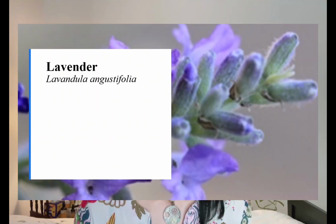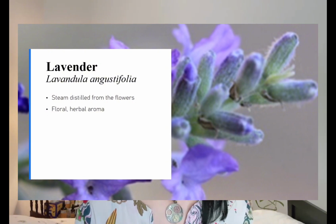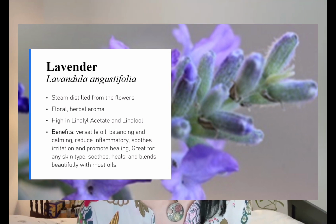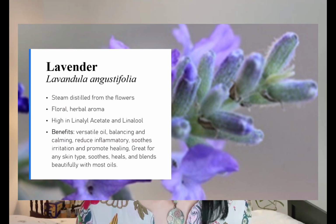Lavender. Lavender is steam distilled from the flowers. It has this floral, herbal aroma, high in linalyl acetate and linalool. This essential oil is versatile, balancing and calming, reduces inflammation, soothes irritation and promotes healing. Great for any skin type, and it blends beautifully with most oils.